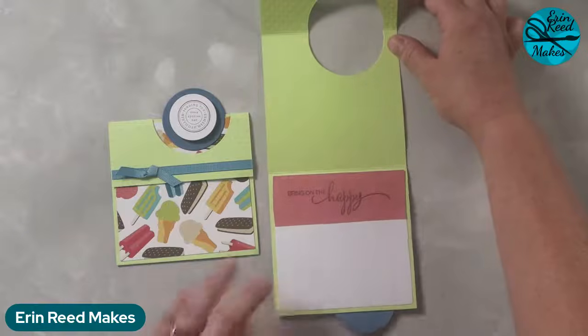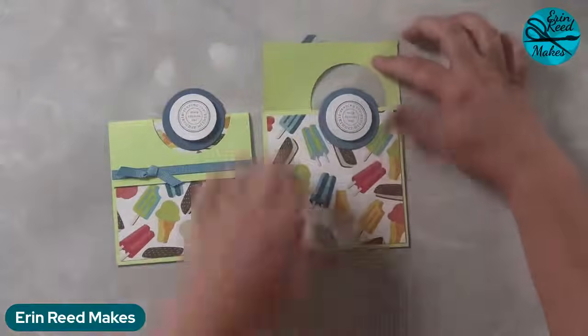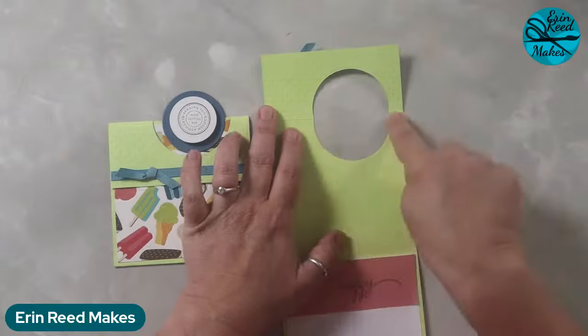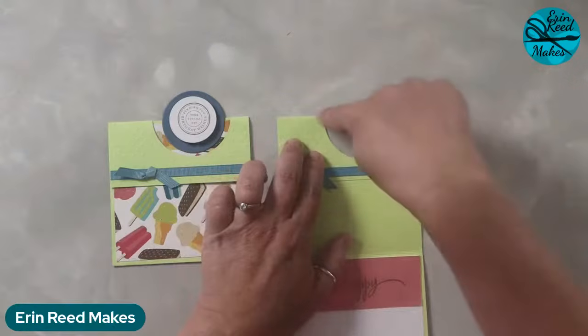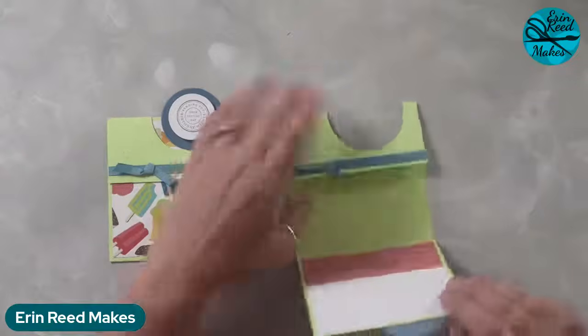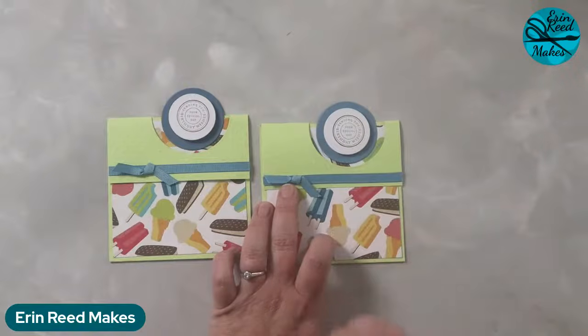I just love this. It's such a cool, fun card, and such a different kind of opening. Looking at it, it looks like she just did a punch in a circle, or this could have been a die, because it's got this little cutout. She's embossed the top part in little dots, added some ribbon, and then she got another smaller circle that fit inside. So this would be perfect for nesting circles.